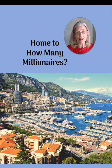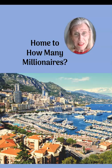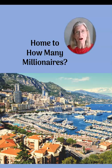This tiny principality is home to how many millionaires? Monaco is home to 12,000 plus millionaires. In less than 1 square mile, they all live. Monaco is smaller than Central Park in New York City. Citizens of Monaco, a city famous for casinos, are forbidden by law from gambling there. And you all will like this, especially you seniors. Monaco has the highest average life expectancy in the world of 85.8 years.